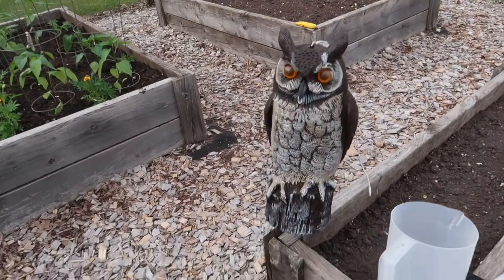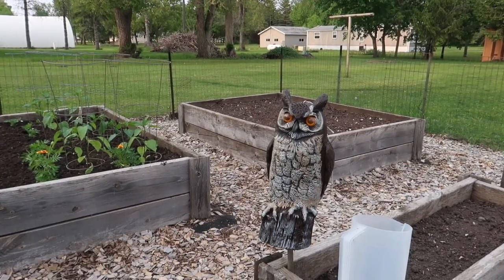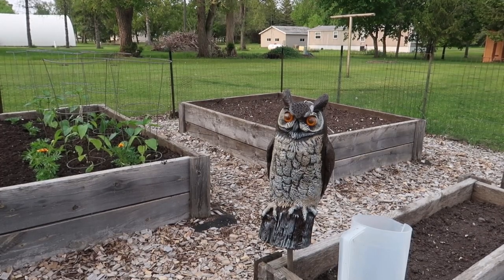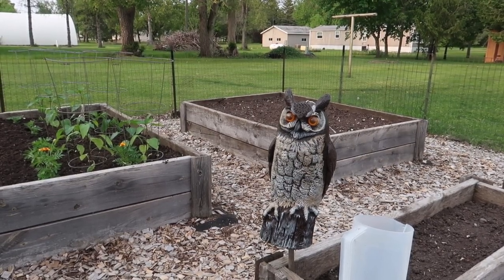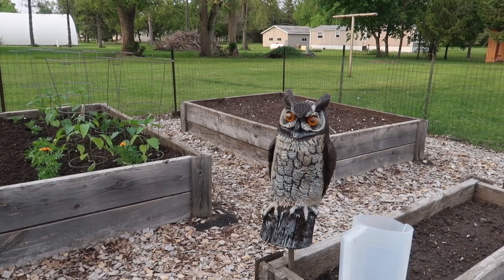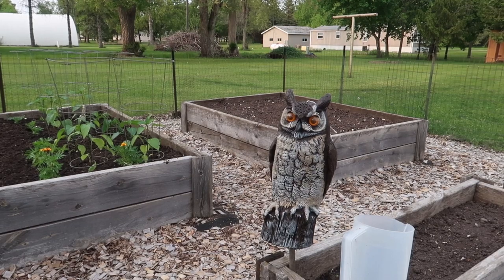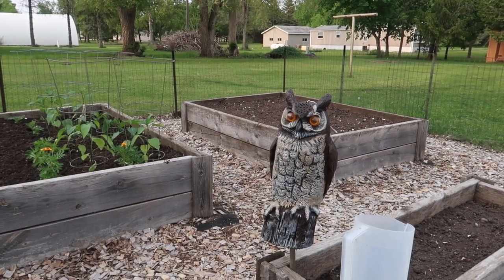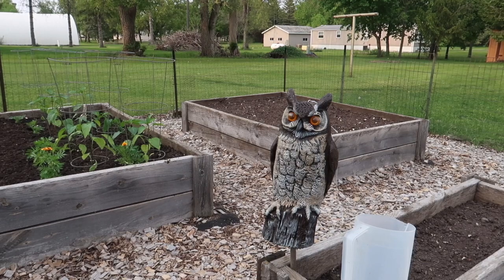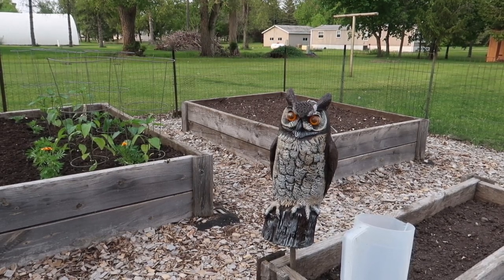You know, this guy is just so much part of the garden. You're probably wondering why he's sitting here and why I have him. Well, owls are predatory birds, and there are a lot of birds around here that like to get in the garden for everything, that are actually prey to the owls. The worst of which are the swallows that like to dive bomb me.